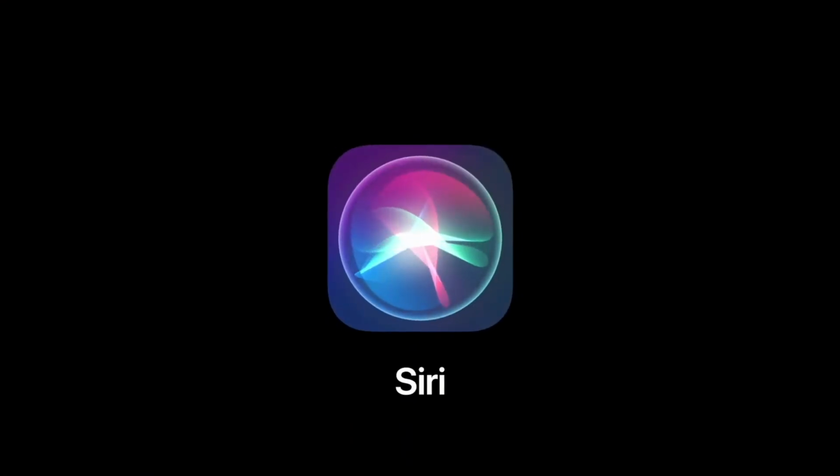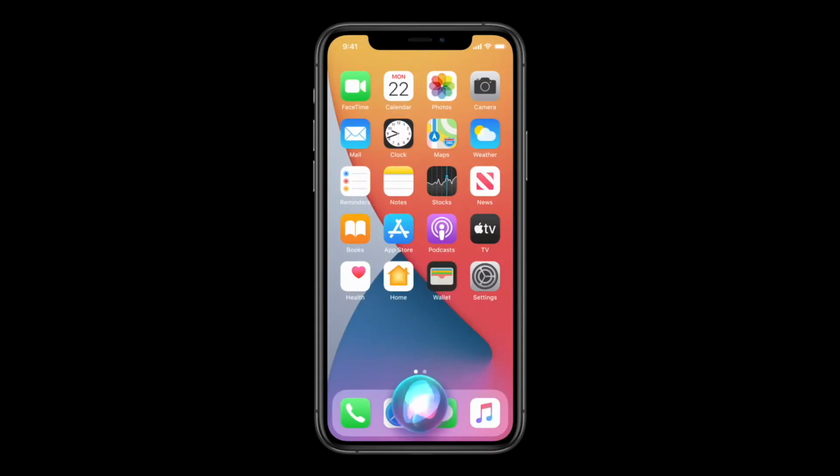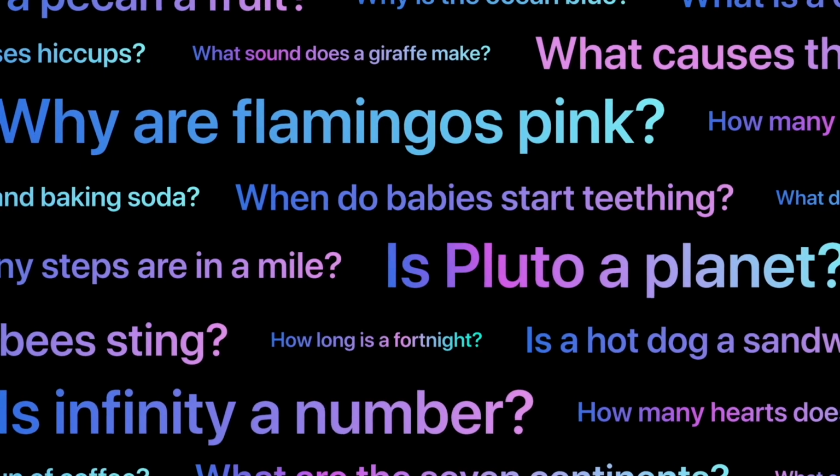Same for Siri. Instead of capturing the whole screen when asking, it will be a small animated icon at the bottom of the screen. Apple also announced that Siri became smarter, with better suggestions.